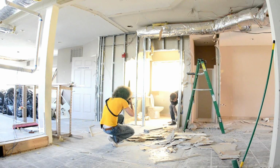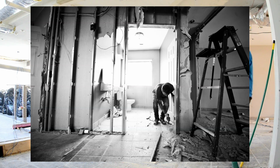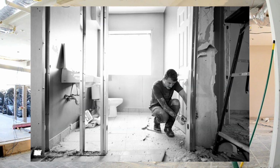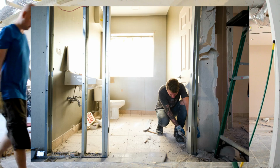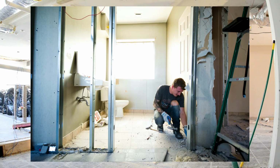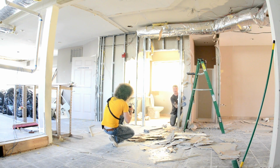So here we got some strong backlighting going on. Boom. Oh, we got Martin here. This is good. This is nice light. That's going to make for a nice color and or black and white, because I'm showing the whole scene. Boom. I love it. He's in the bathroom breaking down the walls.